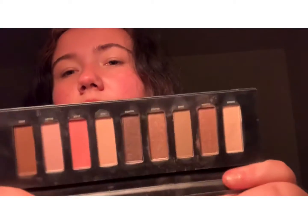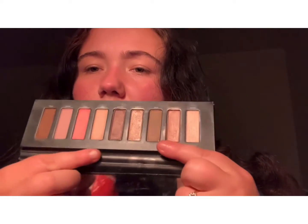So this is what it looks like. You have the shade names. My favorite colors are Sheen, Flaxen, Bare, Gilded and Wicked. All these 5 right here. These 4 are not my favorite. I like this one though. It's called Fate, but these 3 are not really my favorites. So yeah.